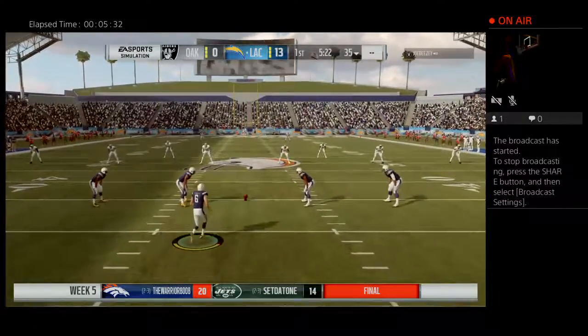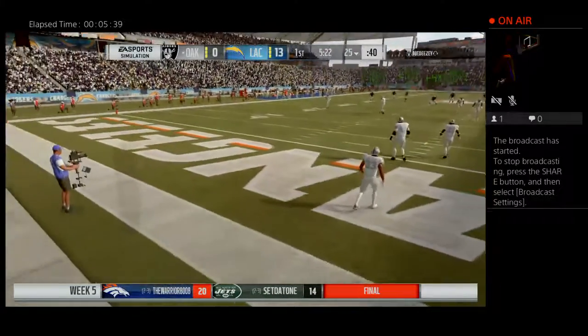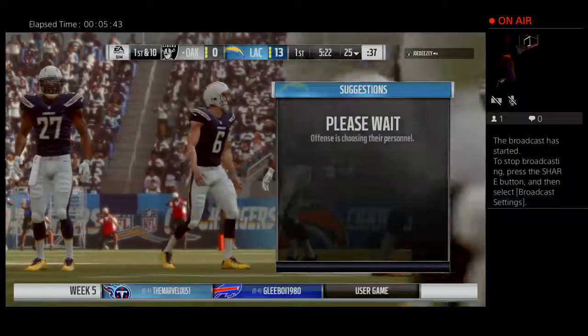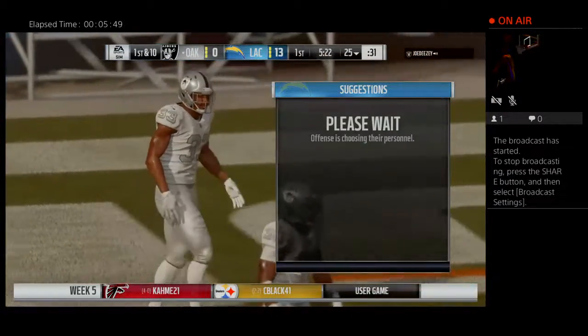Sturgis out now to kick this one off. And they will not get a chance to return this one as it's through the end zone for a touchback. And now here come the Raiders. And last time wasn't pretty. One play and an interception. We'll see if they can do better.